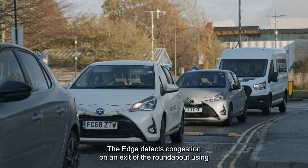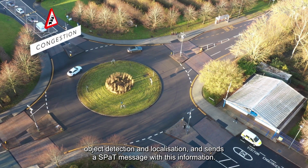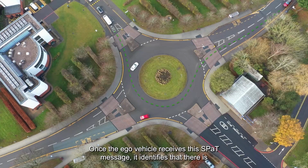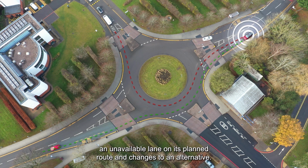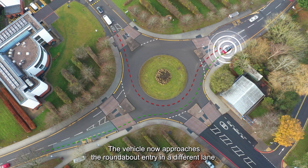The EDGE detects congestion on an exit of the roundabout using object detection and localization and sends a SPAT message with this information. Once the EGO vehicle receives this SPAT message, it identifies that there is an unavailable lane on its planned route and changes to an alternative. The vehicle now approaches the roundabout entry in a different lane.